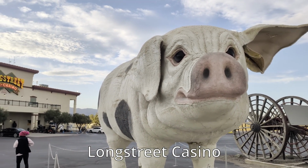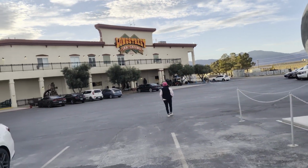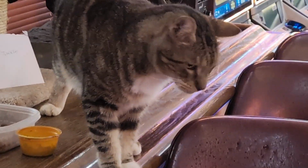He's a sad looking pig. But his ears are flapping. Oh, somebody's got to pee. Meow.